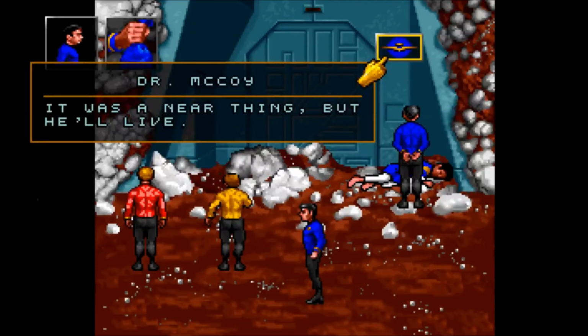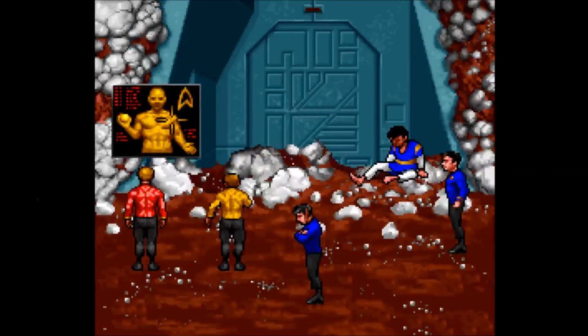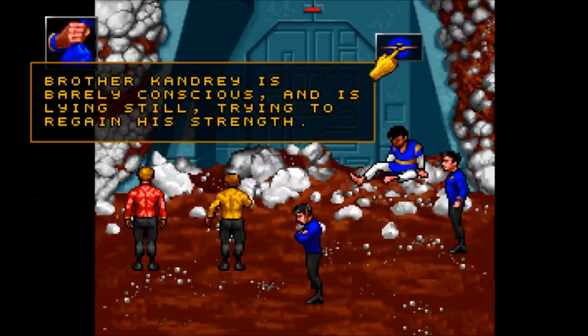There was a huge pile of rubble on the man. How the heck is he still alive? I mean, surely you saw how big of a pile we just shot off of him. A miracle. They may be sturdier than we thought. At least he'll live, so that's good. Oh, you're getting up already. Tough dude. Really tough. Brother Kandri is barely conscious and is lying still, trying to regain his strength.